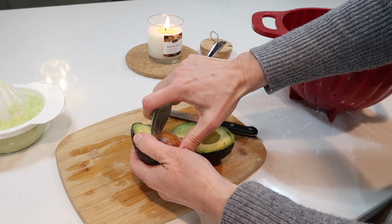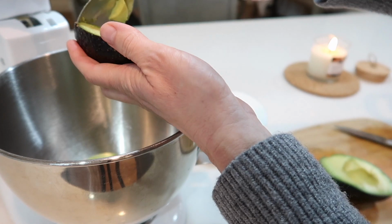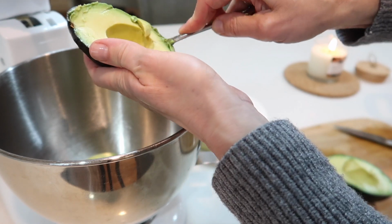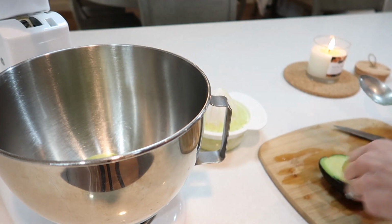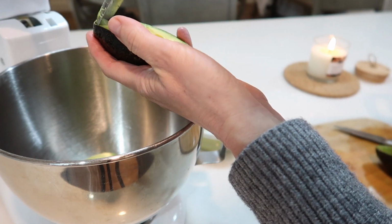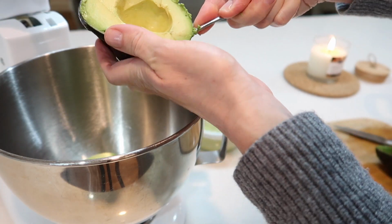If you don't want to make the guacamole, you could definitely do it with just the avocado. I would mash them up, maybe add a little bit of lime juice, but they should stay really pretty and green even without in the freezer. And to ensure that they stay extra fresh in the freezer, that they don't get icy or freezer burnt, I'm going to vacuum seal them.